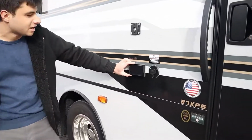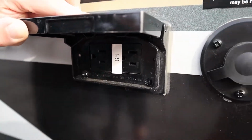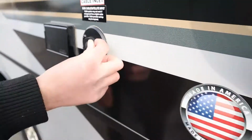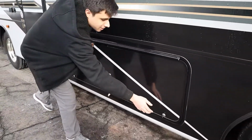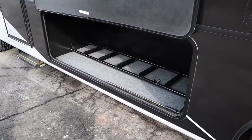Near the door here we have some power outlets. You just have to make sure that you're either plugged into shore power or the generator is running for these to work. And you also have a TV cable inlet on this side in case the other side didn't reach. And finally we have one last storage area. And inside here we have the ladder for the bunk bed and also a manual crank.